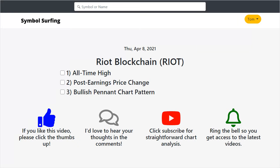I want to hit on 3 points. I want to talk about its recent all-time high, its most recent earnings date, and the post-earnings price change, and what I also believe to be a bullish pennant chart pattern.